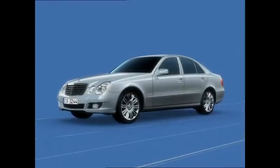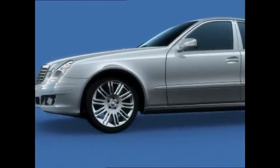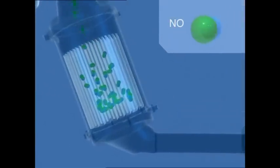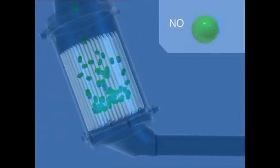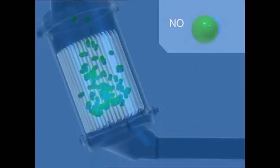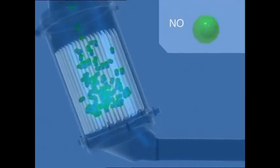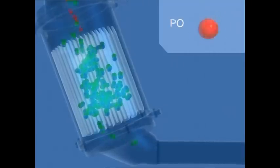Mercedes-Benz has developed the key technology for the world's cleanest diesel engines. We call it BLUETEC. In addition to the cleaning of the exhaust gases by the diesel particulate filter, hydrocarbons are reduced and nitrogen oxides are continuously stored in the NOx storage converter. By reversing this chemical reaction, the converter is regenerated from time to time.